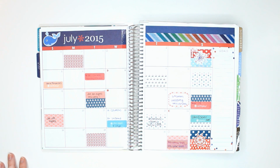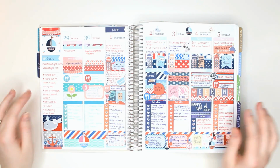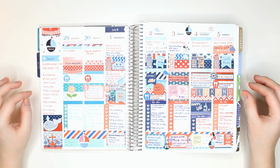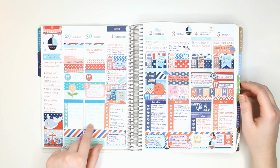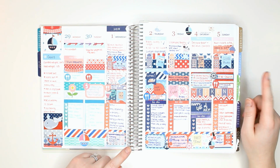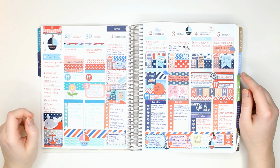I really didn't know what to do with the monthly spread when I started planning. I just sort of threw some stuff in here, didn't really think about it. But this was my first spread that I did in the Erin Condren, and I actually think I got it on Wednesday, and I just kind of filled that out with random stickers I had, but I hadn't discovered Vintage Gypsy Road. Scribble Prints Co. was still closed.